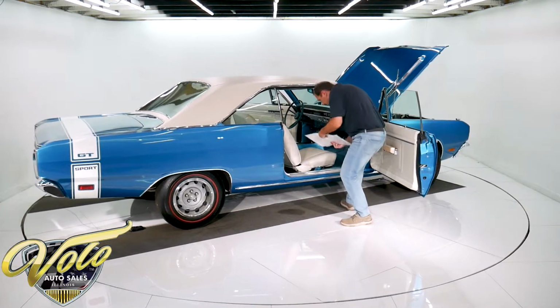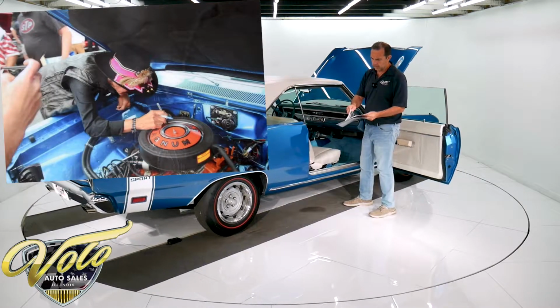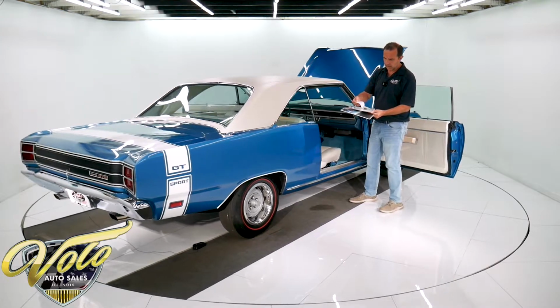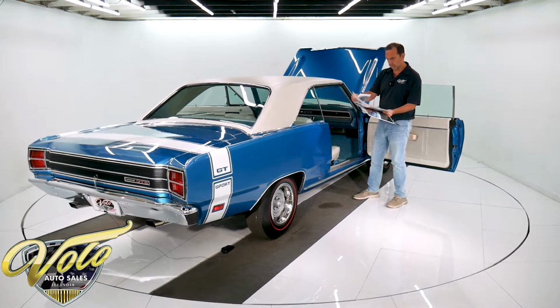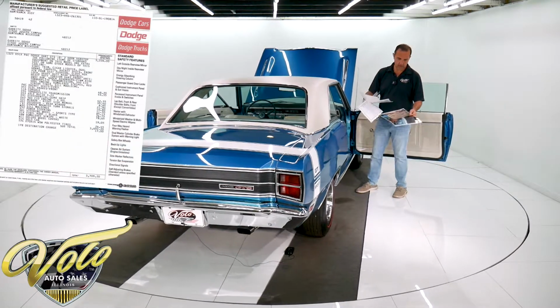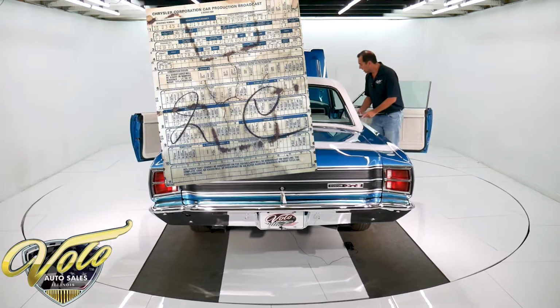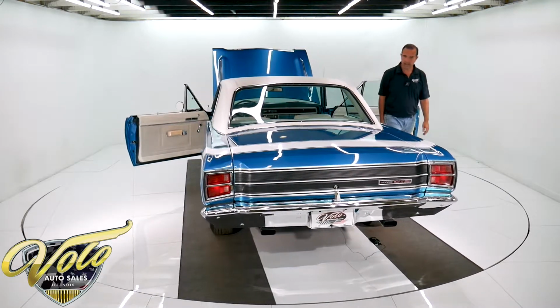Now, Richard Petty did sign the air cleaner. There's a picture of him signing it. Here's some photos that go with the car, description. Here's a copy of the window sticker. It's a reproduction made off of the build sheet. We have the original build sheet for this car. So this is a documented car.